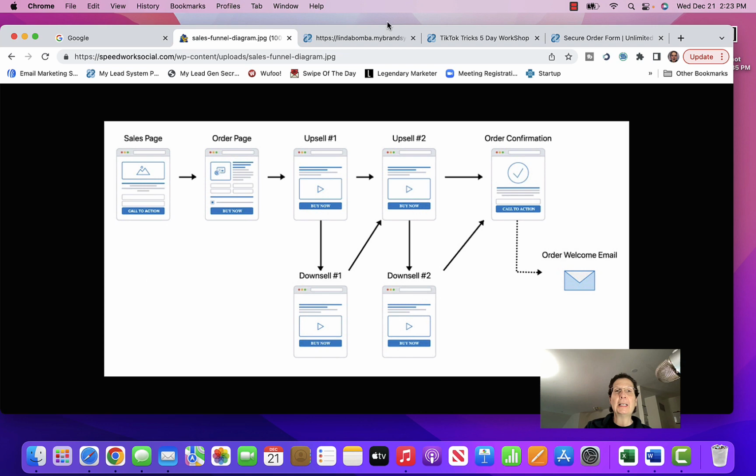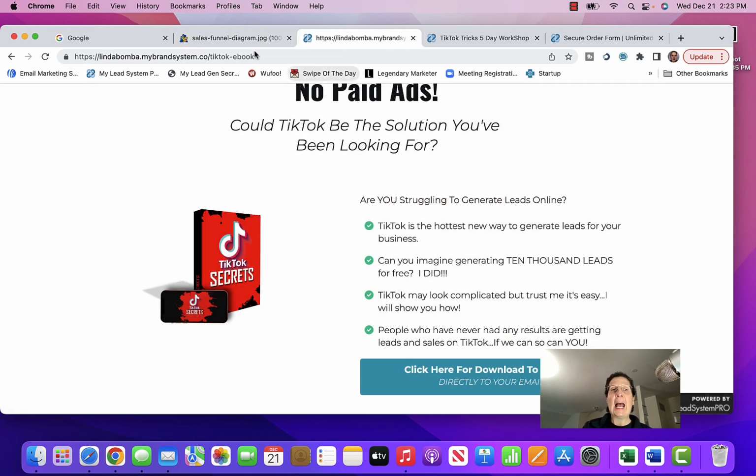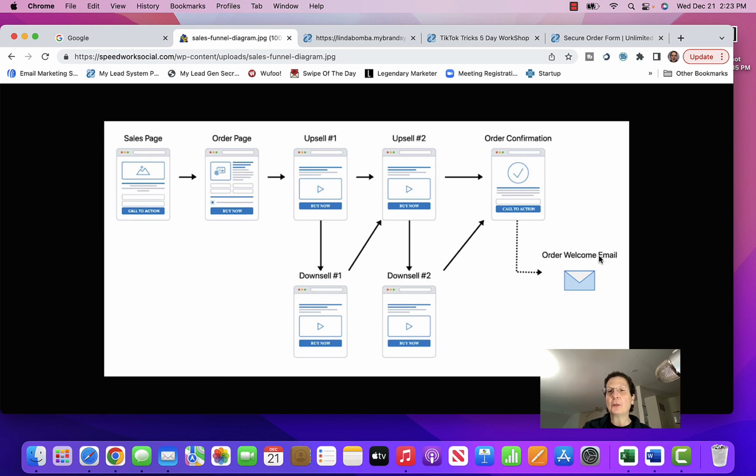But the idea is to send them to a capture page like this and get their email address. And then, if you look at this, they'll get an initial welcome email. Usually in this industry, I typically put at least 14 emails in a follow-up sequence. That's why you need an autoresponder that automatically drip feeds.